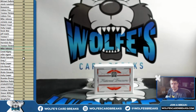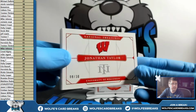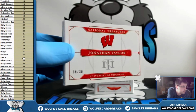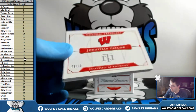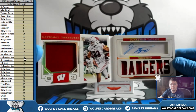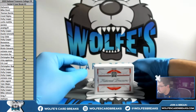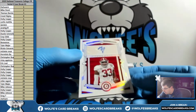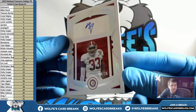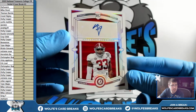Sackers? Jonathan Taylor, 8 out of 30. 8 spot, A-Rod, Jonathan Taylor, rookie jersey autographed booklet. Indianapolis Colts, 8 spot, 8 out of 30. Yeah, there hasn't been a single 101 yet, which is kind of surprising for this product. 4 out of 25, Anthony Jennings. 4 spot is Creed.